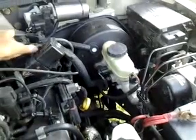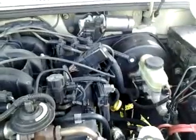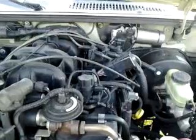I had a problem with my coil. One of the coils wasn't working or something like that. I had a miss. I got that coil for $5.20 out of a junkyard, out of a U-Pull-It yard.